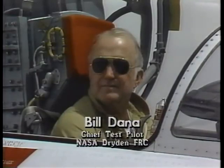The speed brakes in the X-15 vertical stabilizer were activated to help keep the aircraft within the planned flight profile. Bill Dana, NASA Dryden's chief test pilot and the pilot of the last of 199 flights of the X-15. Well, the X-15 was certainly a more high-performance airplane than anything I flew before or since. Higher accelerations, things happening more quickly, including getting to faster speeds quicker.